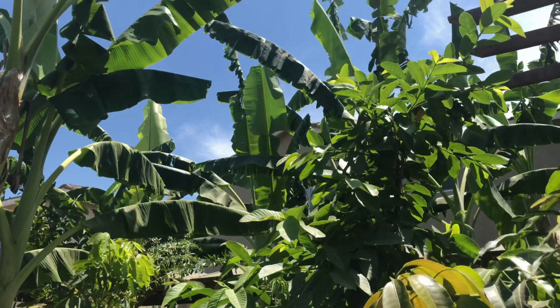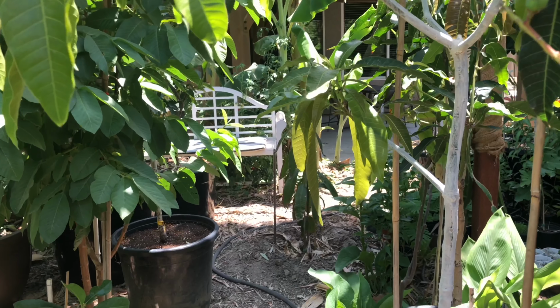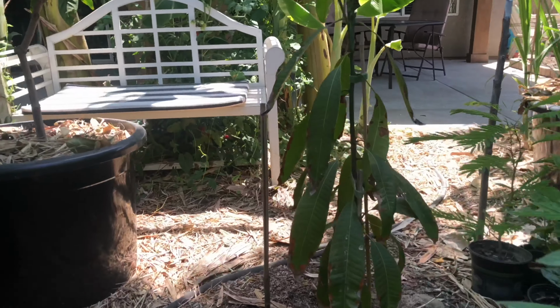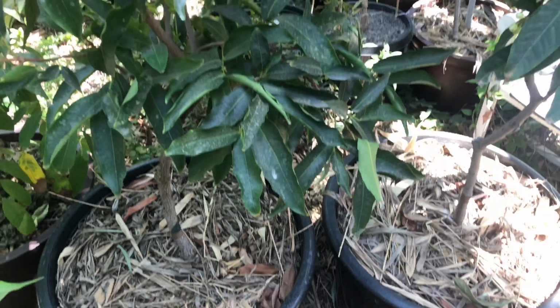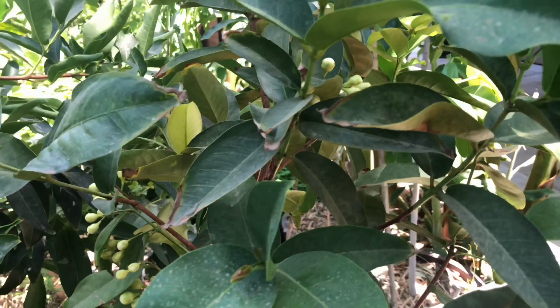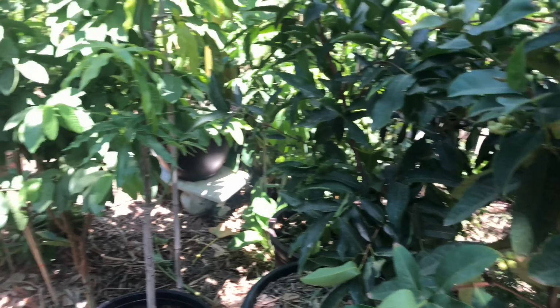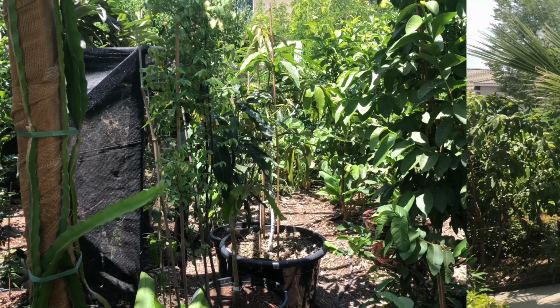And I know from the beginning that Coconut Creams are the more challenging ones, but I thought I'd give it a shot. And the other one was back here somewhere. Not too concerned. I've got other mangoes that seem to do better in the valley than the Coconut Cream mango. So I'm going to take you to the front now.